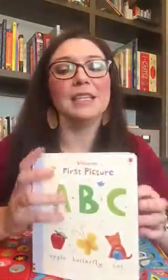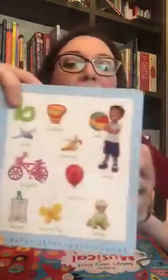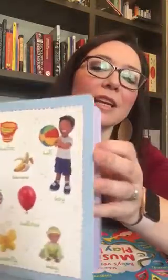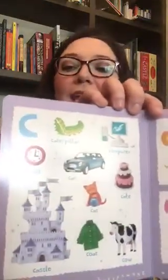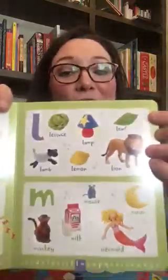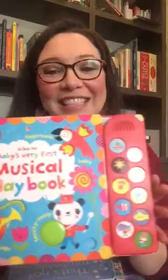So I love that they included that. And then the ABCs, you get your A on the page and all the things that start with A. Same for B. We have these cute little claymation type pictures. They're in some of our other books, and from experience as a mom, those were the ones that my little one gravitated to the most. He really liked the illustrations that were done in that manner. So excited about that.